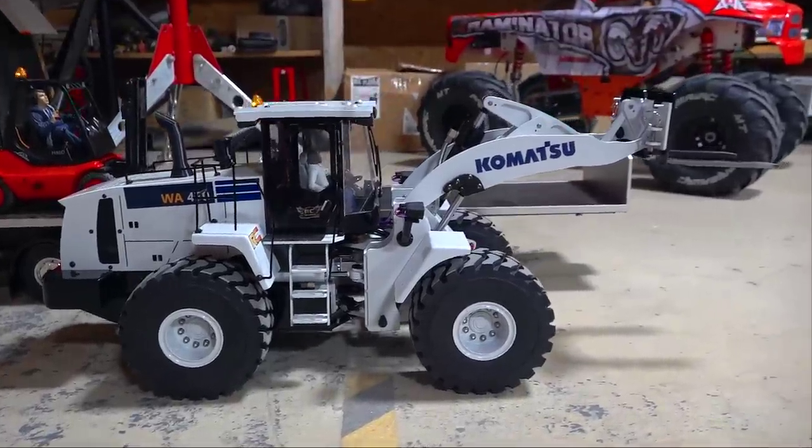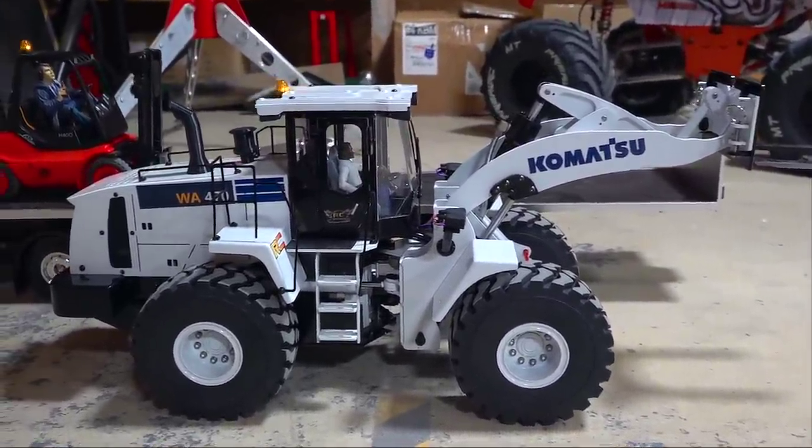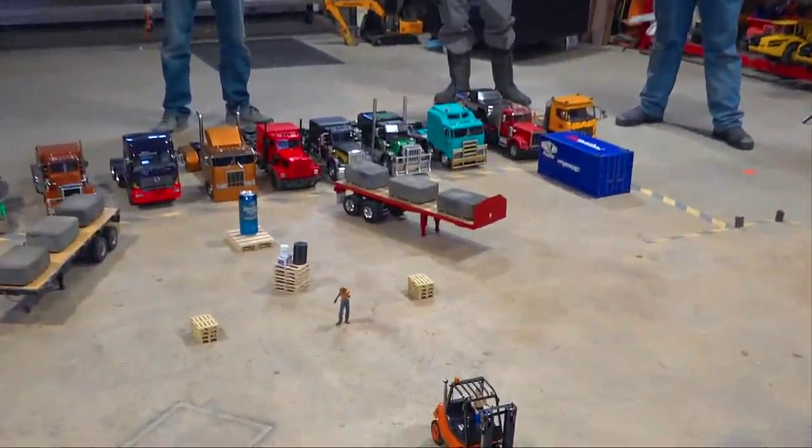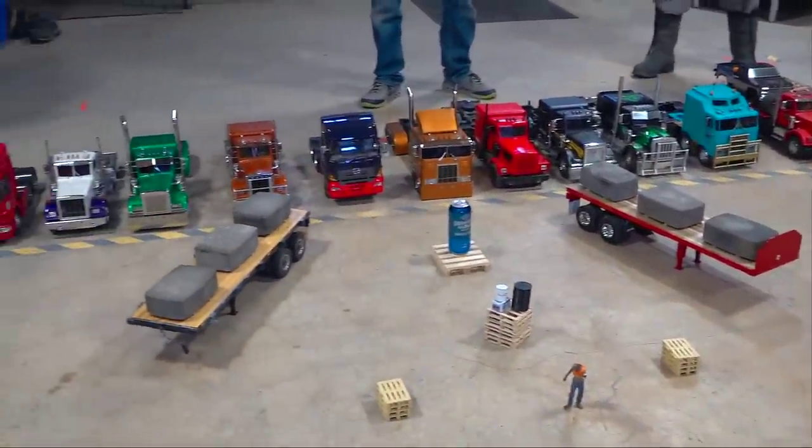Well, everybody has been excited to see this new Komatsu in action on what show, guys? Origins! Yeah, what a lineup of trucks we have here today. And for one of the first times ever, KJ, we're able to do loader kings, because now we have two loaders, yeah? Both have forks on it.